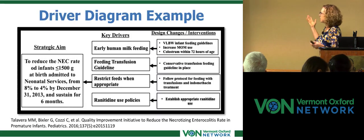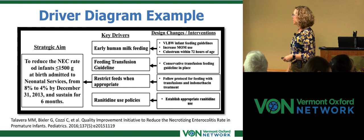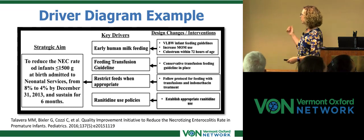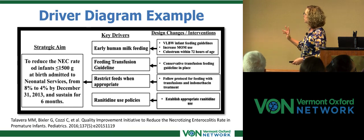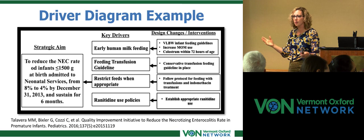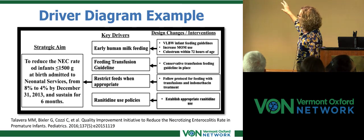I love this one. This one is very simplistic, published in Pediatrics in 2016. This group wanted to look at NEC. They have a beautiful smart aim. They have 4 key drivers. We're going to use human milk. We're going to do a transfusion guideline. We're going to restrict feeds when appropriate, and Zantac. Whether or not you agree with them or not, those are what they chose. And then they have their exact design changes that they do.